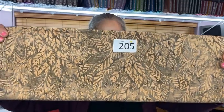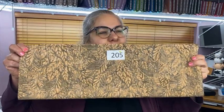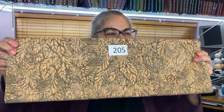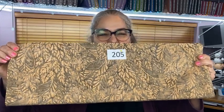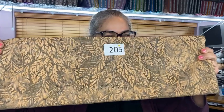205. Here's another little darker than beige. You should have heard me getting fabric ready. I was like, okay, this one's a blue. And Jackie was like, no, that one's a gray. And I was like, no, it's a blue. It's got a blue tint to it.